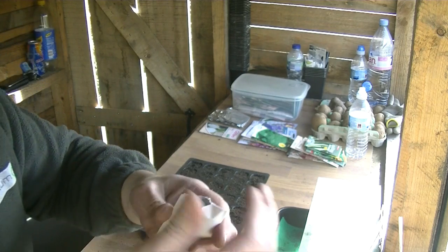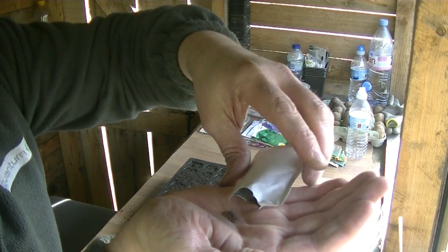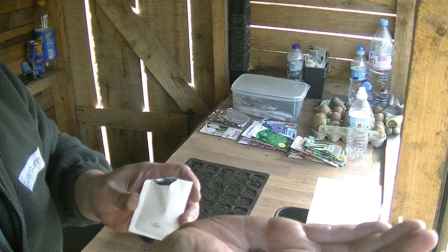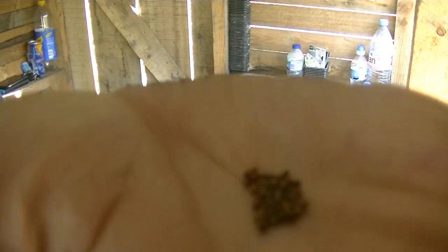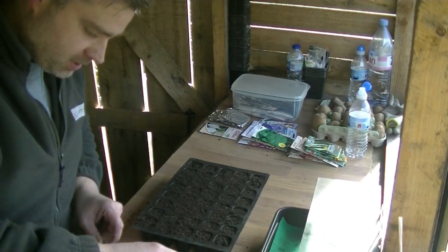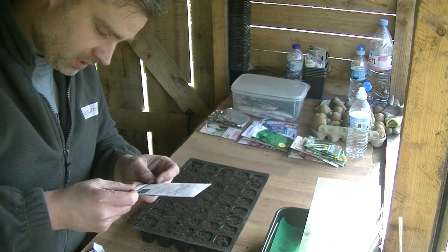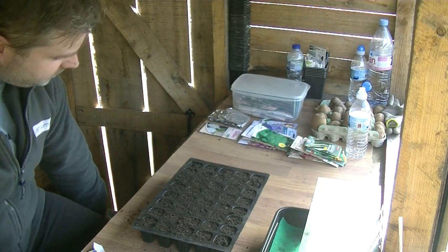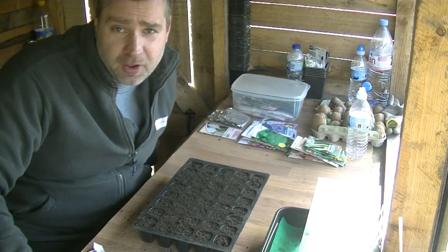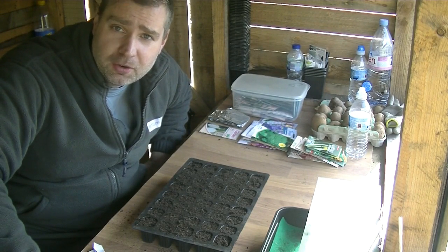Oh, let me just hold my hand out for you. Little dark reddy brown balls. See if it'll focus for you on those. In this packet of seeds there are 500 cabbage seeds. You're never going to want 500 cabbage seeds unless you're a commercial grower, or unless you absolutely love cabbage.